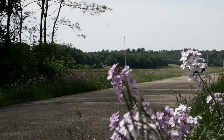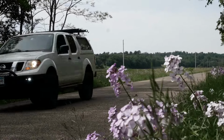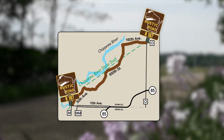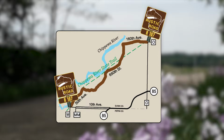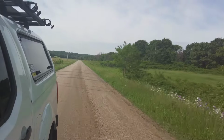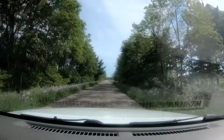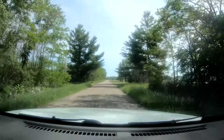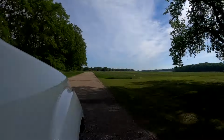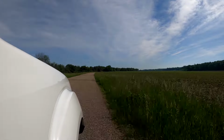You'll find Rustic Road 107 in Dunn County in western Wisconsin. It's actually made up of three sections or shorter roads: 160th Avenue on the north end, 650th Street in the middle, and 50th Avenue on the south end, which is a nicely paved section. Today, I'm running it south to north, starting at County Road M on the border of Dunn and Pepin counties, right near the very small town of Red Cedar. It's basically a house. The Rustic Road will finish 6.7 miles later when it meets up with County Road O in the town of Meridean.